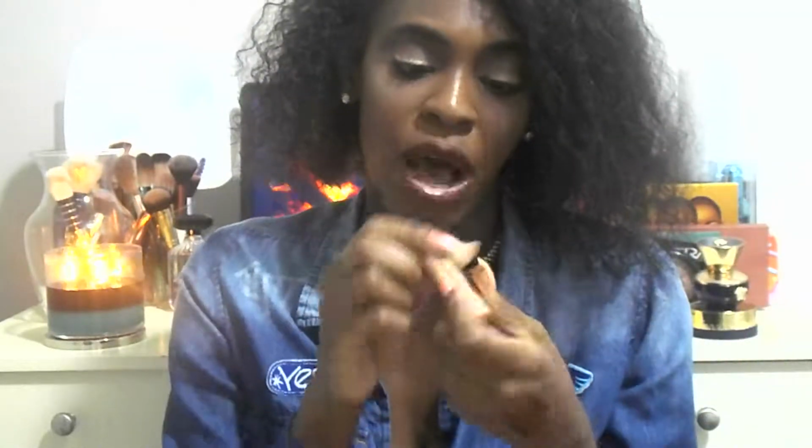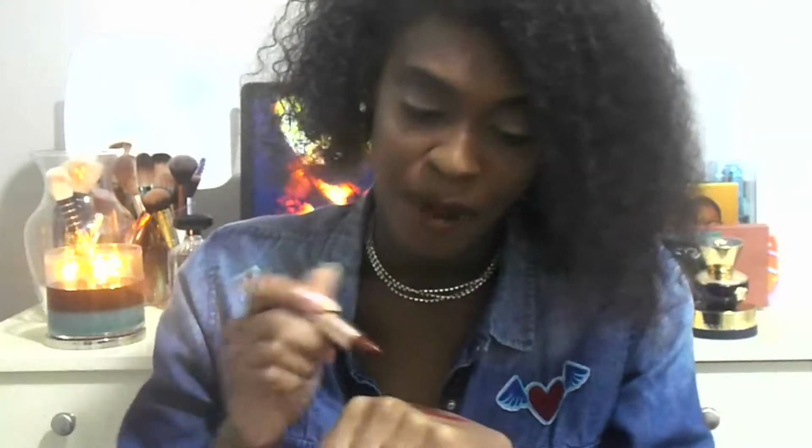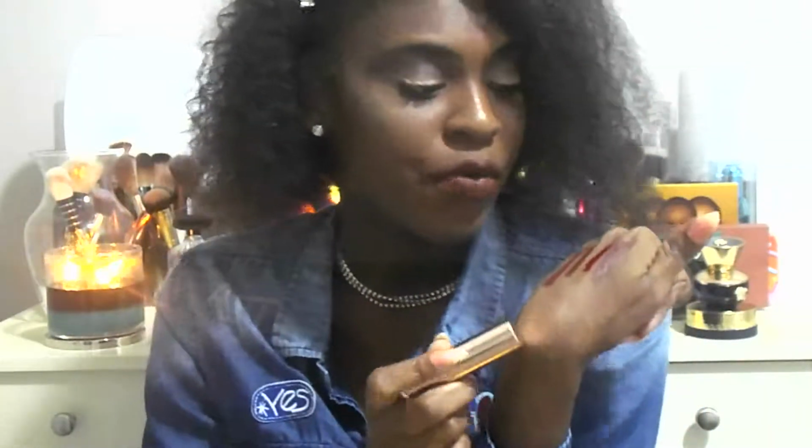And then what I have on now, along with Limbo, I've been loving this. This is Chocolate from ColourPop, and I meant to mention it in my last favorites, but I couldn't find it. Well, I found it, and I actually have it on right now.